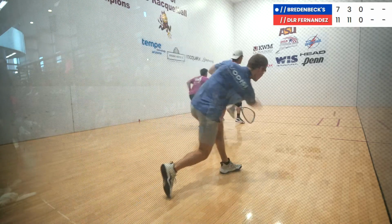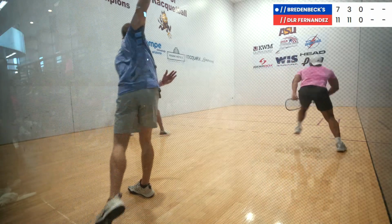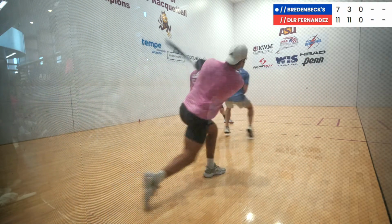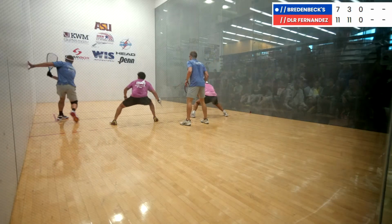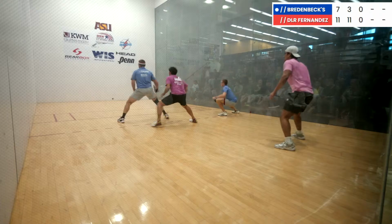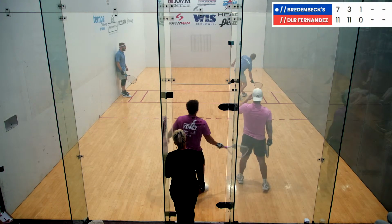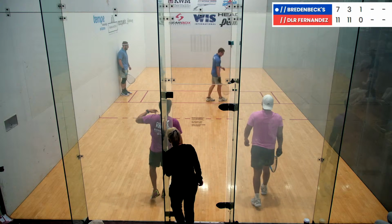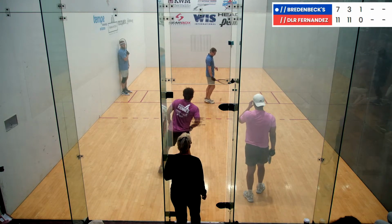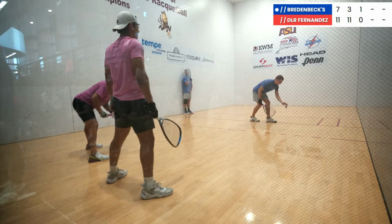Set up for Sam with the back wall. Oh, good dig from Sam right there. Jake leads up the reverse. Great shot from Sam right there. It looks like we're going to see a double serve to the right here, and I do believe that that's the right call. Daniel has been rolling balls these past 2 games, so I definitely support the decision by the Bredenbecks. Here we go, 1-0.